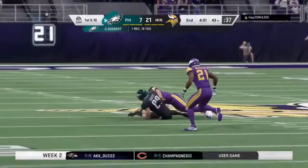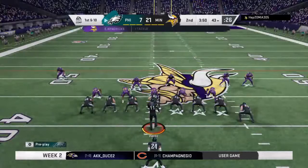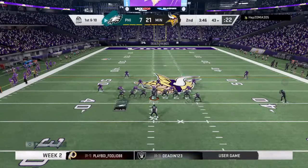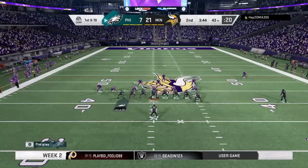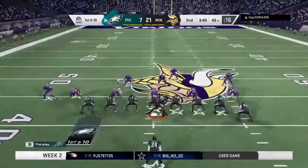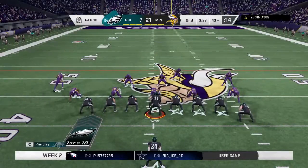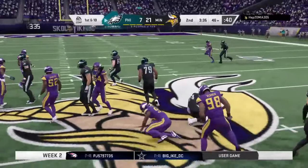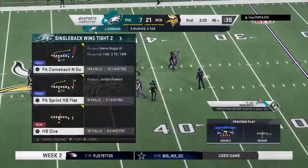Poor punter. Yeah, it wasn't his fault. But there got to be casualties at times. We're trying to win a game. One play has him up past the 40 already, and another 1st and 10. Running with Howard. A gain of 3, 2nd down.